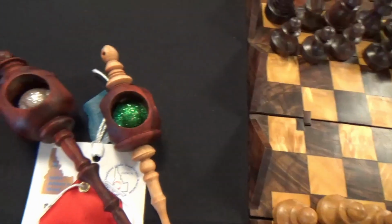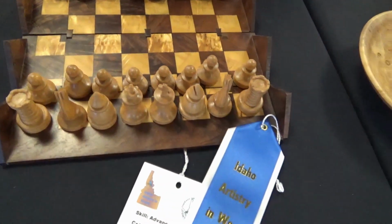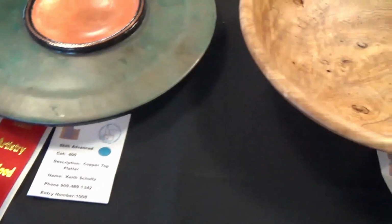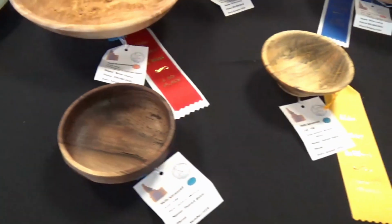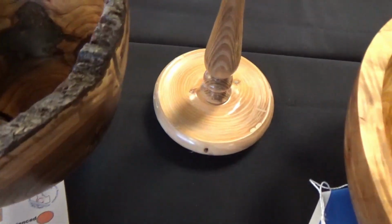Turned ornaments. Spindles with a chessboard. Bowls. Platters. Advanced platters here. And advanced bowls with the live edge on the bowl.